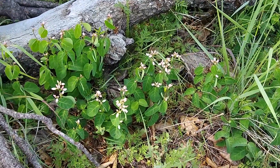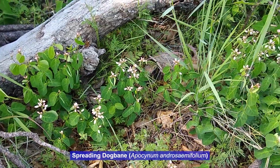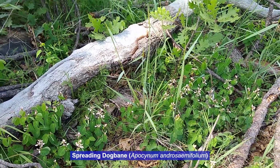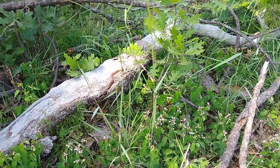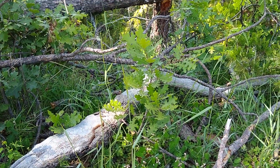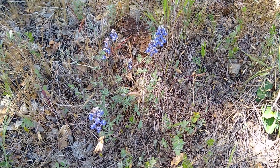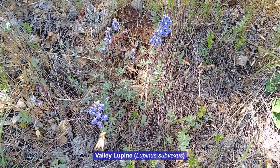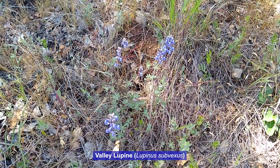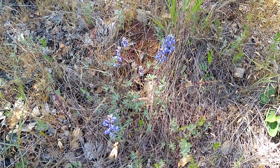This ground cover with the pink flowers is all over around here and will bloom all summer long. And I just thought this was a pretty little scene with a bit of an oak branch and then a little baby black oak growing up next to it. A few last remaining valley lupines for the year. These are about done. As the early ones fade, new ones come in.